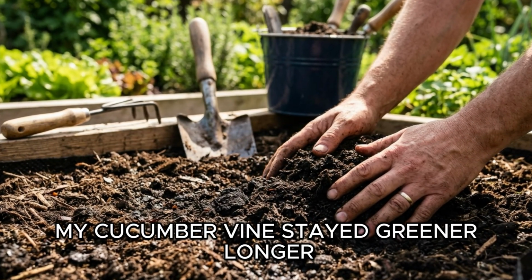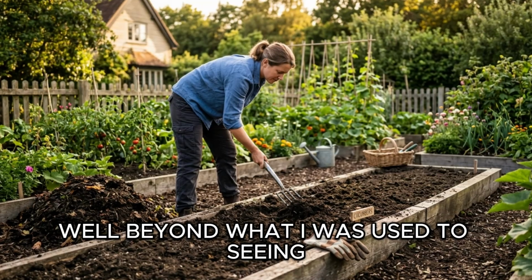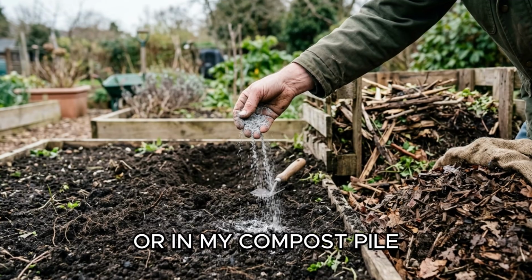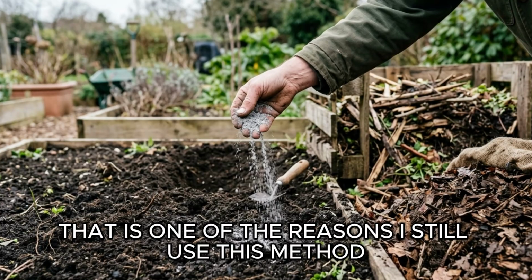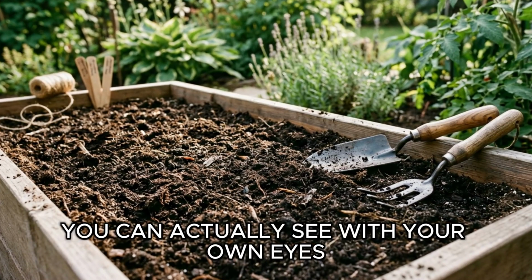My cucumber vines stayed greener longer, the flowers kept coming, and the harvest lasted well beyond what I was used to seeing. I also noticed that I spent less money because most of what I needed was already around my home or in my compost pile. That is one of the reasons I still use this method today. It saves time, it saves money, and it gives results you can actually see with your own eyes.